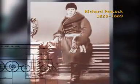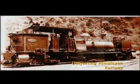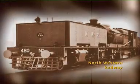Richard Peacock travelled the world promoting the Garratts, ably aided by Charles Frederick Beyer's knowledge of locomotives and business instincts. The first Garratt in the Indian subcontinent was delivered to the Darjeeling Himalayan Railway in 1909. Soon followed by Northwestern Railway and Bengal Nagpur Railway in 1929.